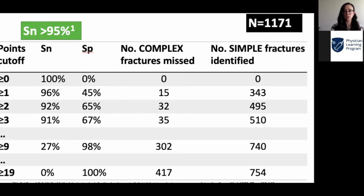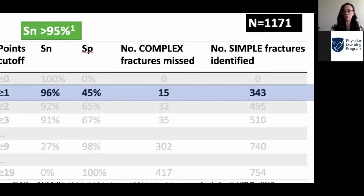Well, it turns out an important performance benchmark for picking a cutoff is a sensitivity greater than 95%. And why greater than 95%? Well, it's been argued that most physicians would not tolerate missing more than 5% of the outcome. So they wouldn't want to miss more than 5% of complex fractures. And in our model, looking at the different cutoffs, you'll see that a sensitivity greater than 95% corresponds to a points cutoff of 1.